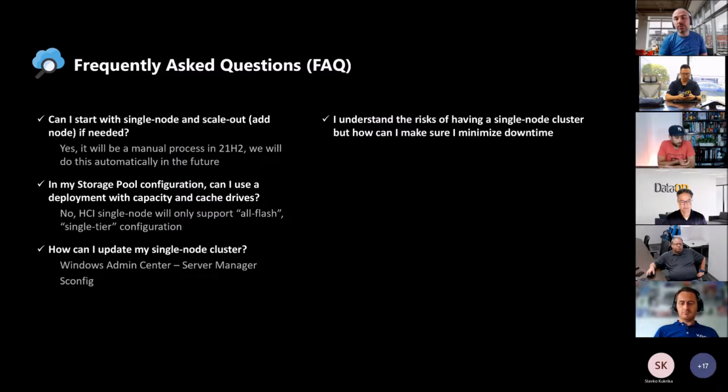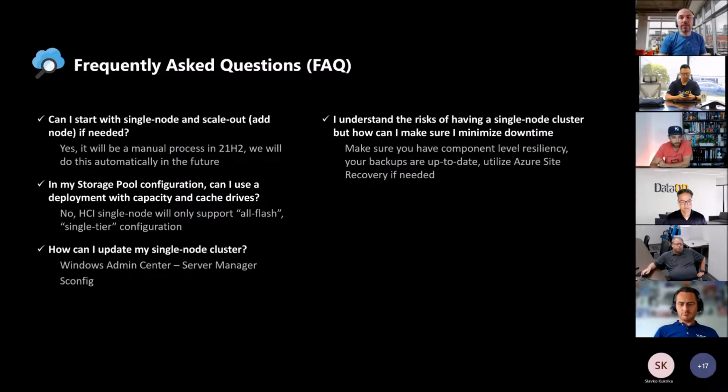This is another question that we always get, and we talked about it. Yes, there's a single node cluster. Some customers say, I understand that, but I actually want to minimize downtime. So what we usually tell customers is to make sure you have component level resiliency, like mirrored OS disks, mirrored data disks, and teamed NICs, so that if one component fails, you can keep on running. And of course, you need to have your backups and everything up to date. Everyone should do that. On top of that, if you still need more resiliency, you can use something like Azure Site Recovery. And of course, if your network supports it, that's another option as well.